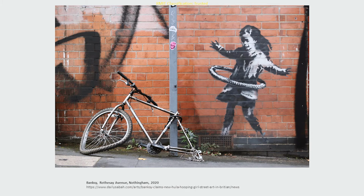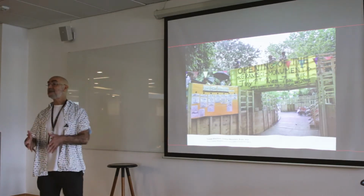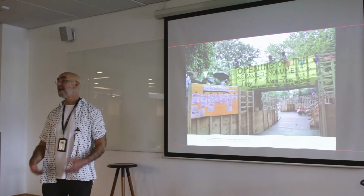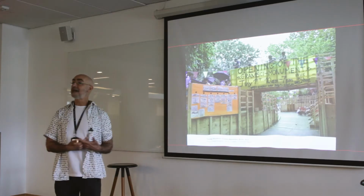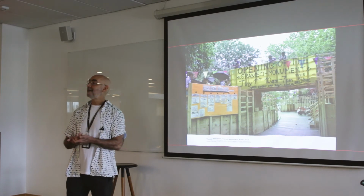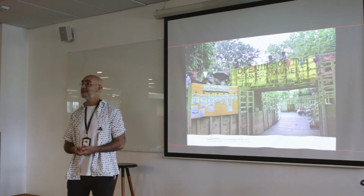The spaces of art are not only galleries, collections, and museums, but they also include the walls and surfaces of the city. And finally, we intervene as artists directly into the materiality of the city, proposing new functions, new spaces, and new ways of interacting together. This is a work by Thomas Hirschhorn, which invites people in underprivileged neighborhoods to learn more about an Italian philosopher.